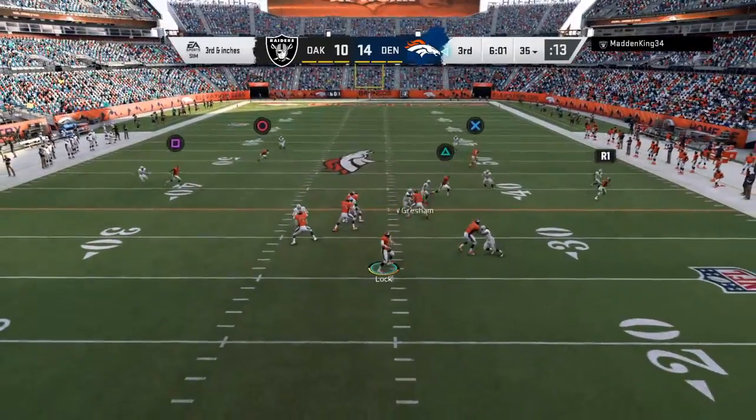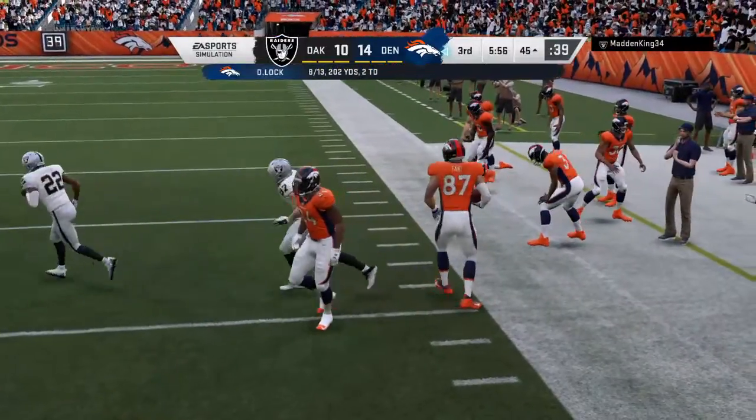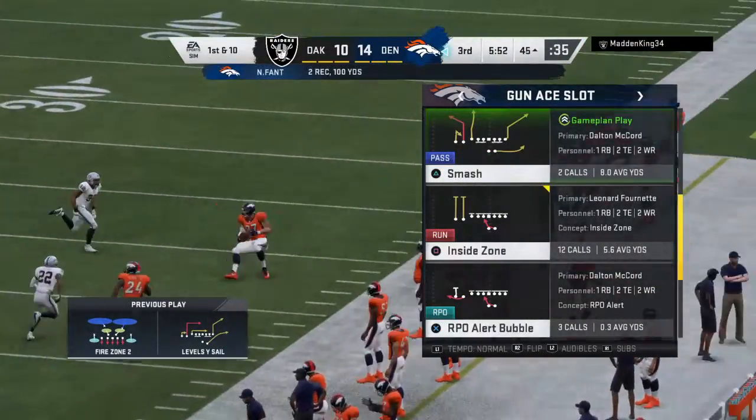Locke going to try and throw on 3rd down. He's got his tight end Fant. And he's going to have another first down as the tackle comes at the Raiders' 45-yard line.